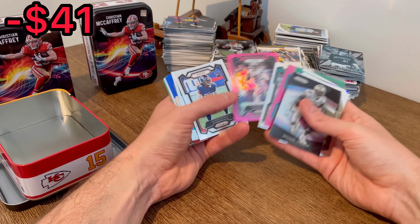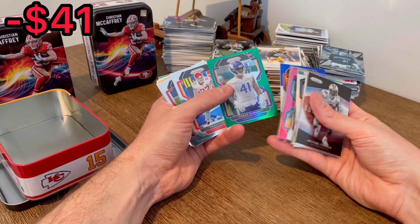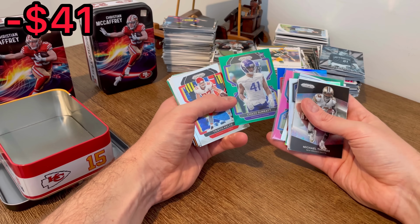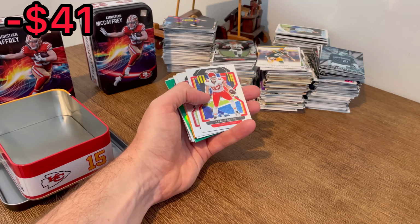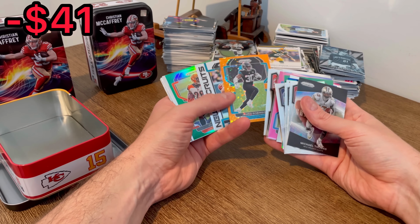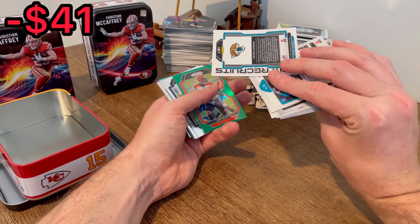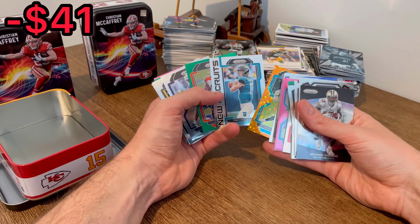Dak Prescott on the pink. There we go. Not bad. Chaz Surratt on the green. His rookie card. We'll do that as next Easter egg. James Robinson on the orange disco. Oh, New Recruits Prizm rookie of Trevor Lawrence. Nice. Let's go ahead and set that one aside for that first overall giveaway in today's video.